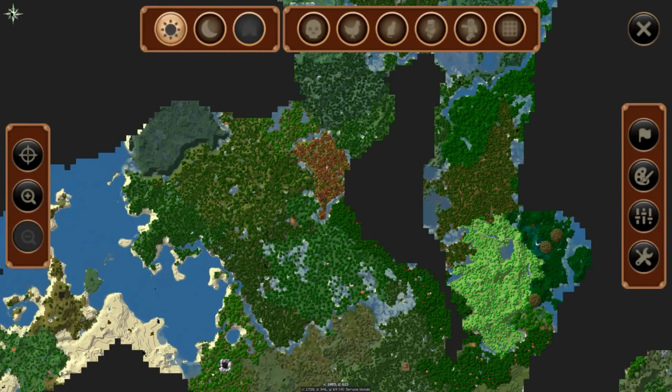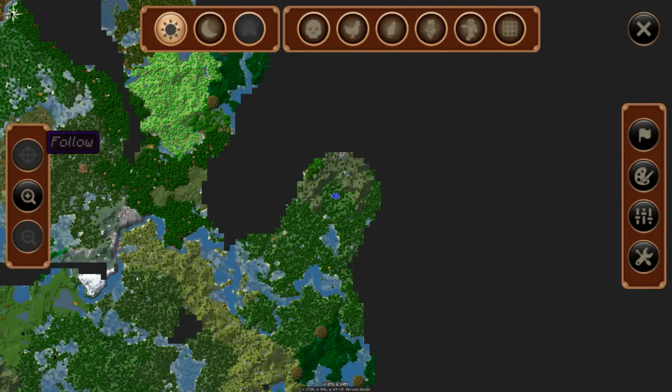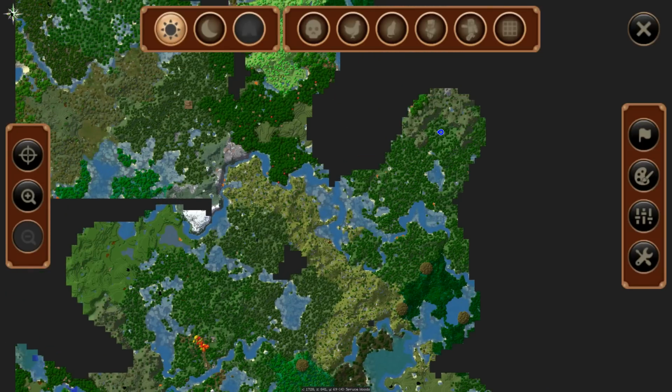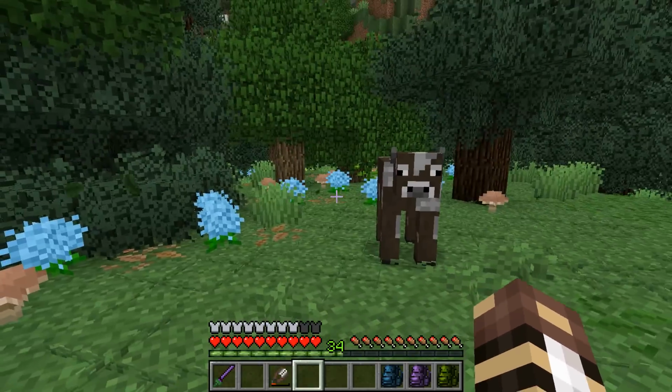Is this area I've been in before? Where the heck am I? I don't know where I am. Okay, where am I? There I am. Oh, this is a whole new territory. What? How have I never been here? This is like right next to my home. I can't believe I've never been here. This is just silly goofy that I haven't been here.